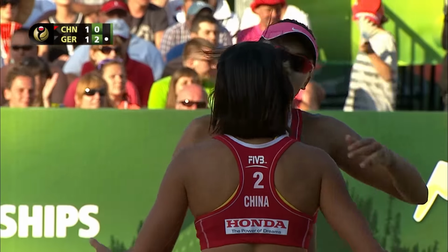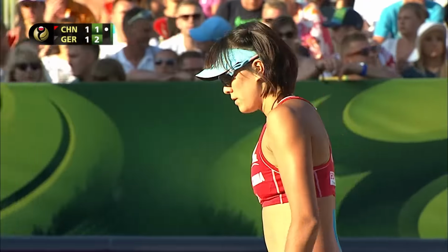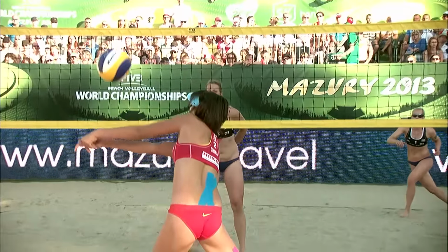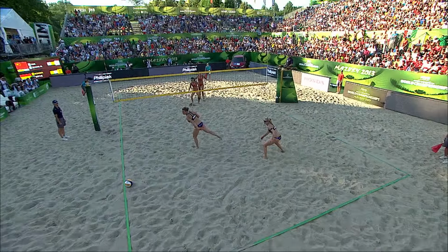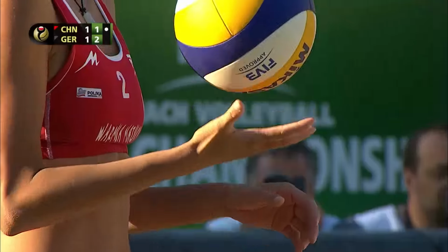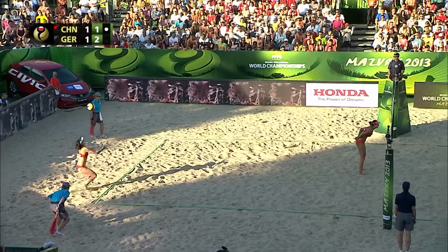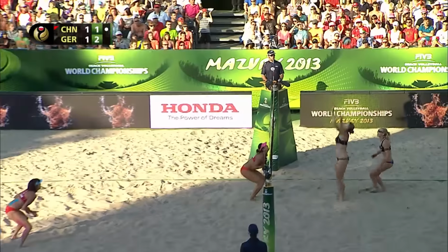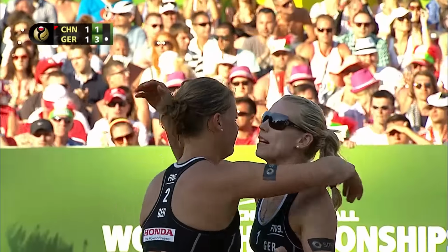Well, it was the right thing to do. Britta made the break. It was just too late. And then she didn't back herself either to go after the ball. It wasn't a great pass. And then the next play wasn't particularly good either, but that's a lovely shot from Zhang Zi. Good angle from Büthe.